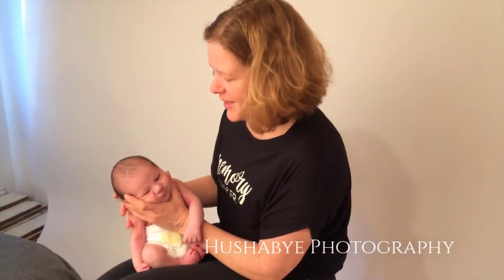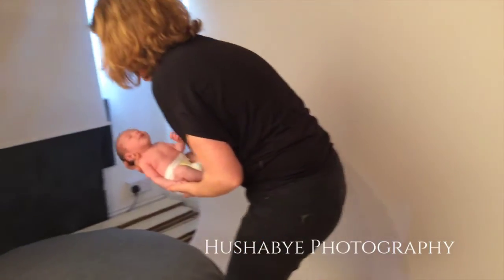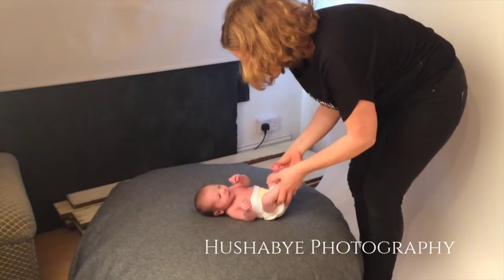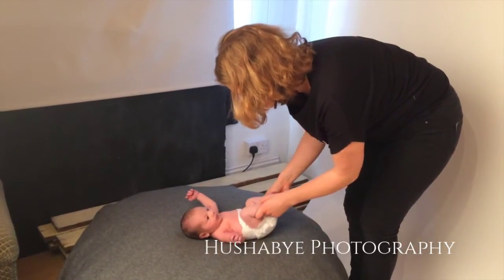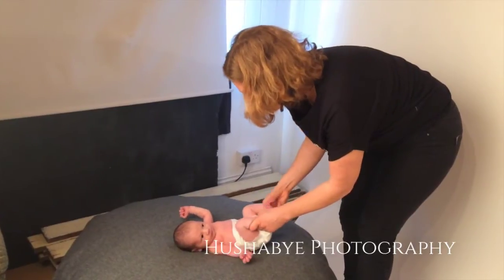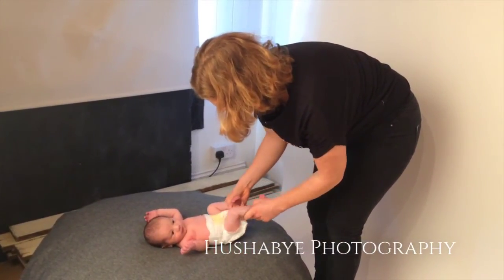And then one last thing, I'm going to take him over here and put him down on the surface. That's it. And give his legs a bit of a cycle as well, because that really helps. That's it. We're stretching out the diaphragm and the tummy and giving that stomach a little bit of time. Like that.